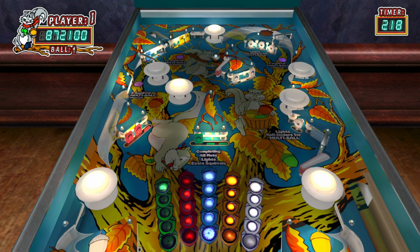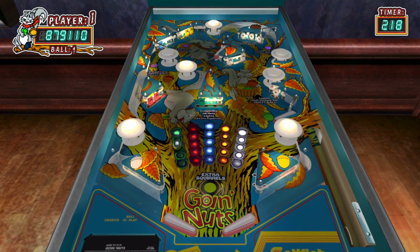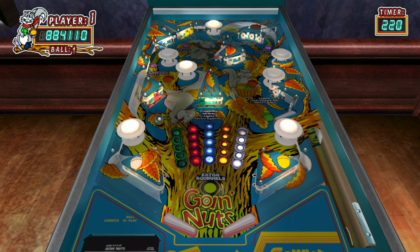I wouldn't be surprised if there's a wizard goal that somehow revolves around getting the timer up to like 999. One more green. I'm in red. Then the greens. This is just killing. Switch to my other thumb on the D-pad. That doesn't really work.